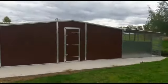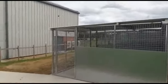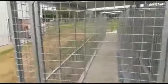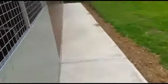at the 20 block that we've just built at Writtle University College. Starting off with the corridors, we provided base drawings for a local builder to put the base down. So as you can see, the drains complement the end of the runs perfectly. Partially steel and mesh runs on both wings.